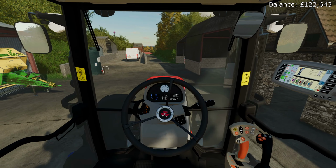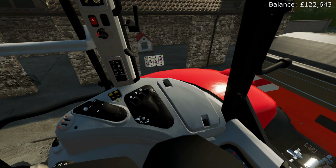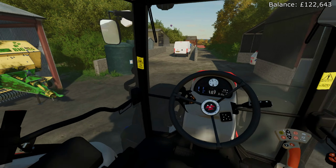Oh, Charlie, get off the tractor. Jesus, almost ran him over there. He just jumped up. We need to get a better home for him as well.